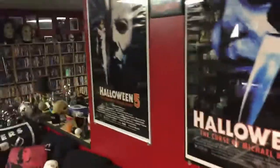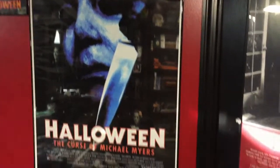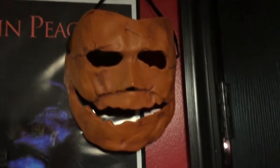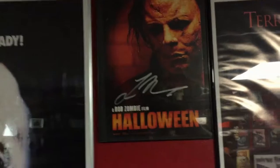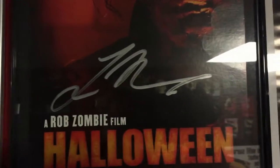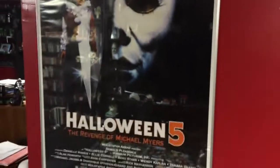Move over this way. Pardon me if I lose image a few times while I'm doing this. I'm trying to look around while I'm walking around and make sure I don't miss anything. There is my Curse of Michael Myers poster. And there is the mask that Michael had on when he escaped from Smith's Grove in Rob Zombie's Halloween. And that is the other Tyler Mane autograph that I was talking about that my nephew got me in San Diego at Comic-Con. And there is my Halloween 5 movie poster.